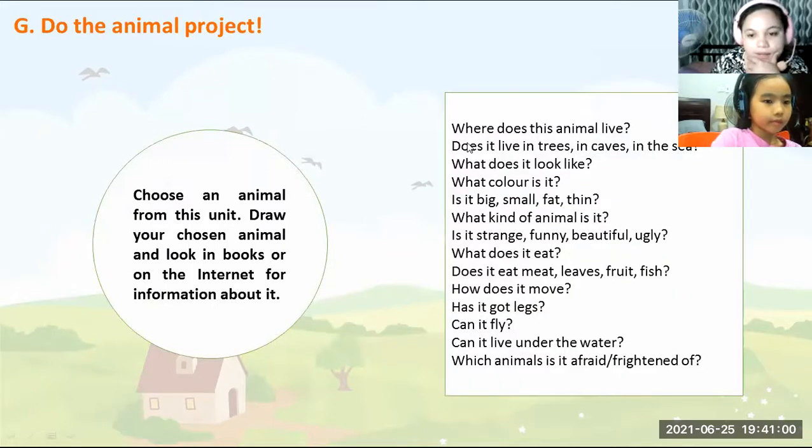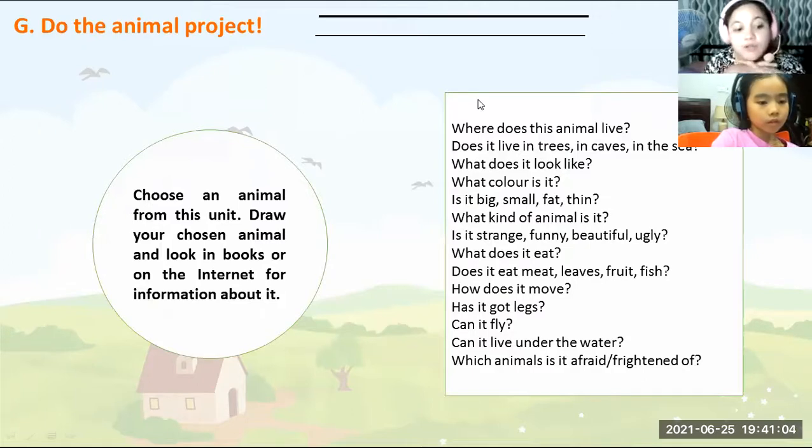All right, so now, Akiko, this will be your homework, okay? You're going to choose an animal from our lesson for tonight, and then you have to draw that animal. And also you can look on the internet and in books for some details. Okay, so here are the questions. Where does this animal live? Okay, can you read it, please? Where does this animal live?